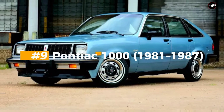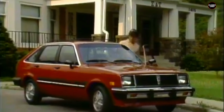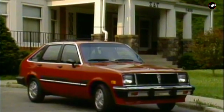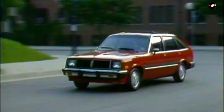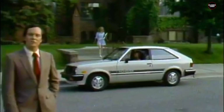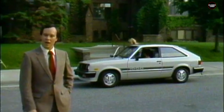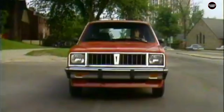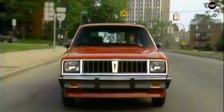The Pontiac 1000, produced from 1981 to 1987, was a subcompact car that epitomized the dangers of badge engineering in the automotive world. Essentially a rebadged Chevrolet Chevette, the 1000 was a weak attempt by Pontiac to capture the growing demand for affordable, fuel-efficient vehicles in the early 1980s. However, rather than offering an improved version of the Chevette, the 1000 inherited all of the issues that made its predecessor a disappointment, leaving a legacy of underperformance, poor quality, and limited appeal.